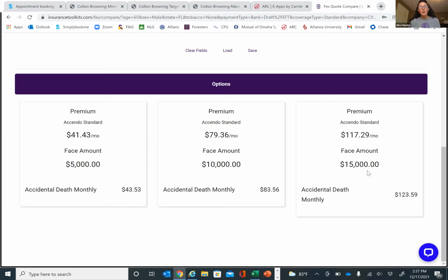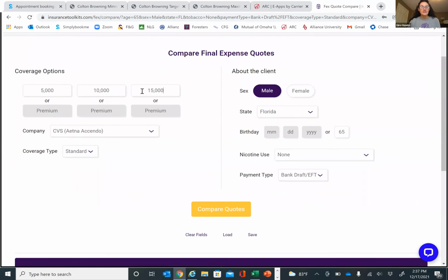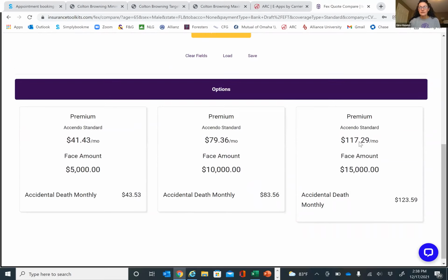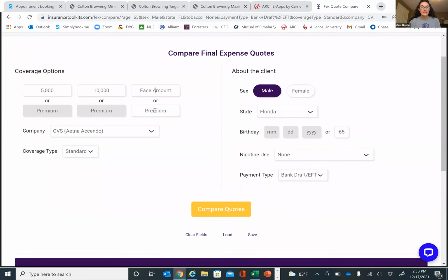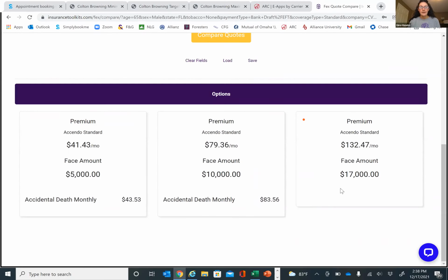If they're like, oh, well, that sounds pretty good. What could I get for like $130 a month? We can go back up here. Instead of the 15,000, that was 117. We can take the 15 out. We can search for $130 a month, compare quotes. And here we go. They can get 17,000 for $132.47.